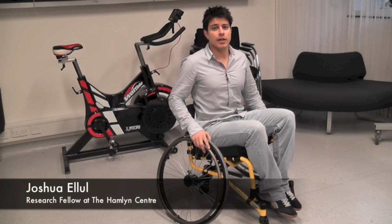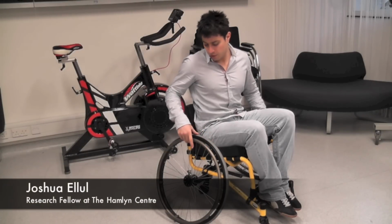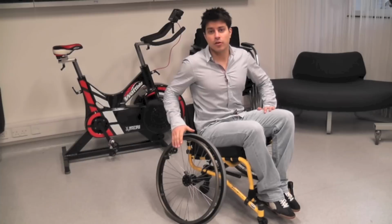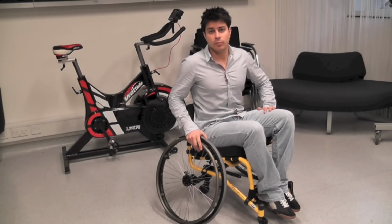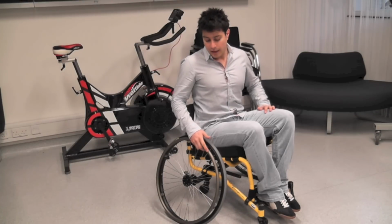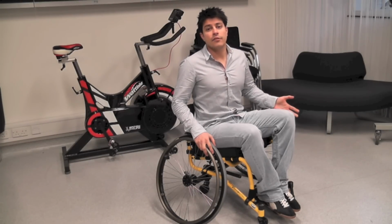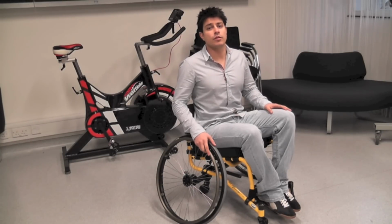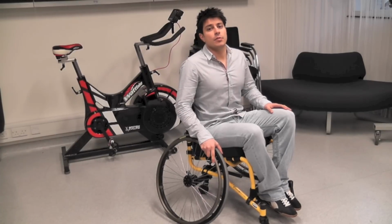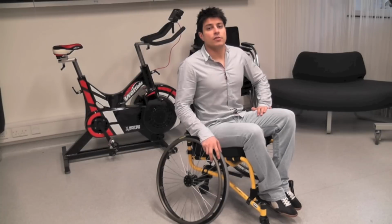This is a wheelchair-based tracking system that we've developed here at the Hamlyn Centre of Robotic Surgery in Imperial College, and it's based on monitoring wheelchairs' movement throughout a game. We've used it with basketball players and also rugby wheelchair players, and the point of it is to monitor players throughout the game. Then after you know the players' positions throughout the game, you can come up with interesting algorithms to establish player tactics. The sensor itself only costs a number of dollars.